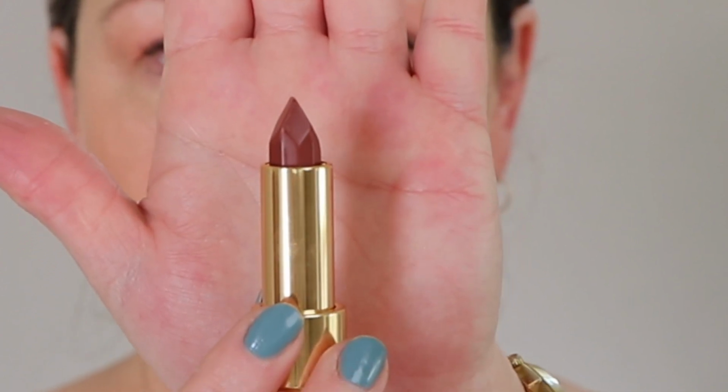Again, I just want to show you this. I love this because you don't need a liner and you can get really nice precision. And liners are hard for some people, like me. It does decidedly read more fall than spring, summer. So I definitely think maybe not with this makeup look, which is very, very springy. But this is what I got.